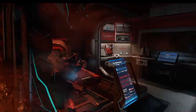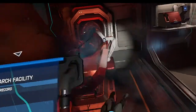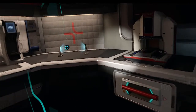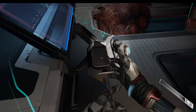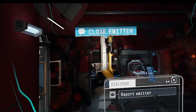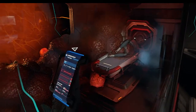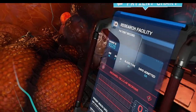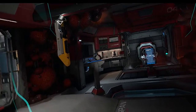Reconstruction of the personal cloak emitter is nearly complete. One more scan should be sufficient. I found another arm equipped with a cloak emitter, a backup safety measure. More than likely. But that's the problem. The biomass can't be contained, no matter how many redundancies you put in place.